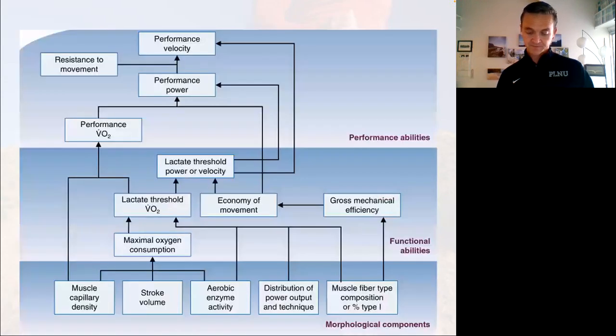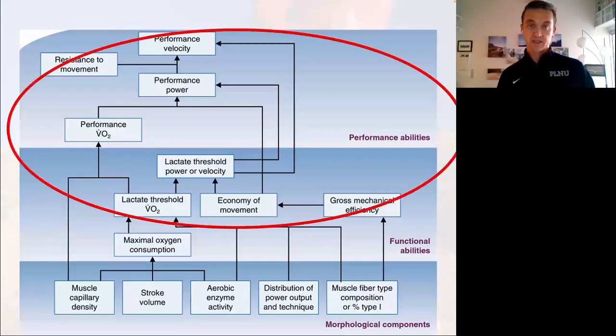There we go. Okay, so I'm going to stop it there, and we'll come back again in class on Monday, and I'll talk about this last part, which is more related to this top part, the performance velocity portion.